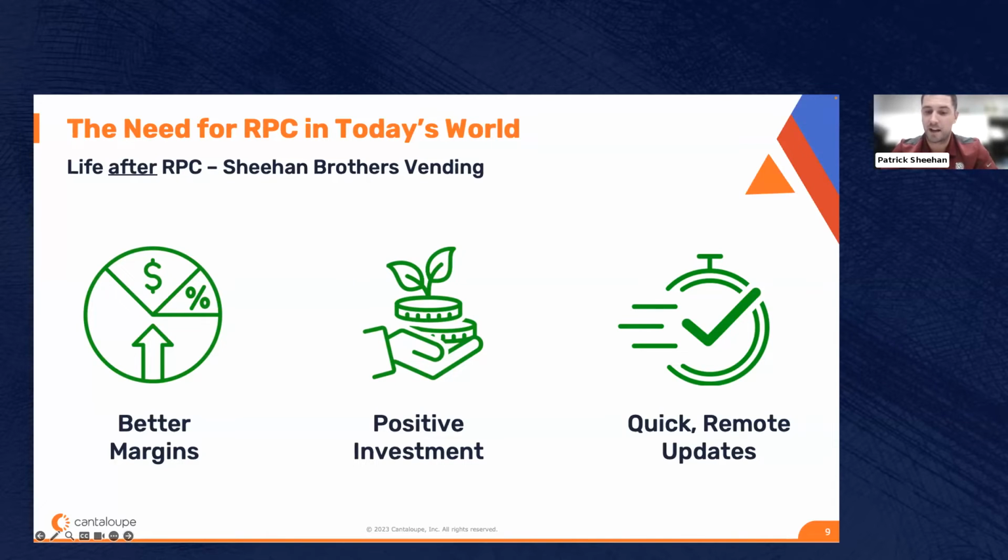So I couldn't ever imagine going back to the days of printing off physical price exception reports or emailing those out to drivers and asking them to pay themselves more by raising the prices. And even if you aren't doing RPC, just taking the stickers off the machines, I could not recommend that more. We did that, and we were scared of, what's the customer going to say? And out of 1,200 vending machines, we might have had 10 vending machines between two accounts that said something about it. And we just said we're not offering it anymore, and it's part of a green initiative to not have the plastic stickers in the machines.